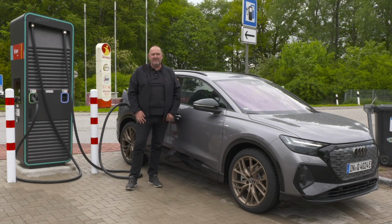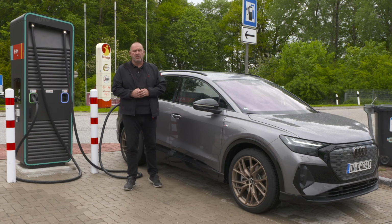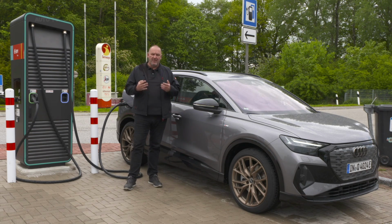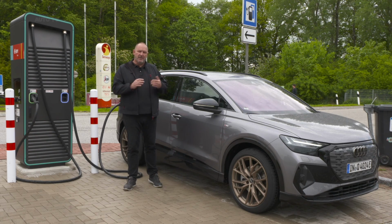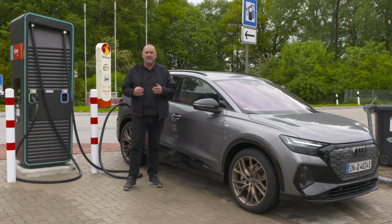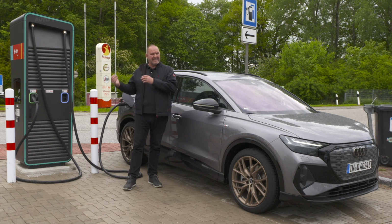There are two different batteries available for the Q4 e-Tron. The smallest engine, the Q4 35 e-Tron, features a 52 kilowatt-hour net battery capacity. The other two have a 77 kilowatt-hour battery on board. When we talk about charging, Audi promises 100 kilowatts as a maximum charging rate for the smaller, and 125 for the bigger battery if you're on a DC charger. If you go on a wall box, that's 7.4 or 11 kilowatts.